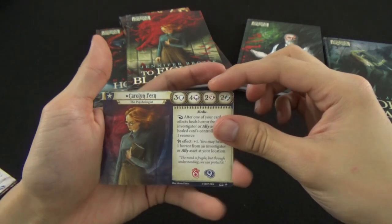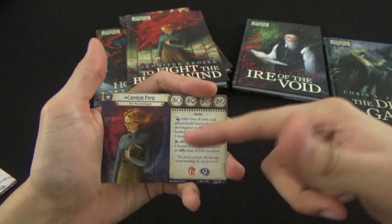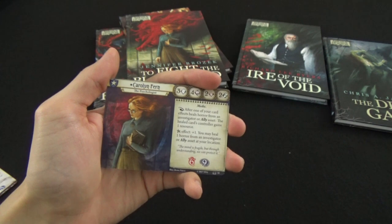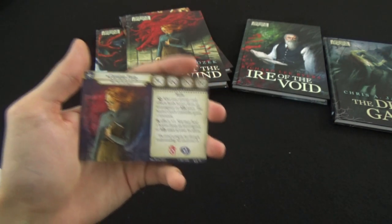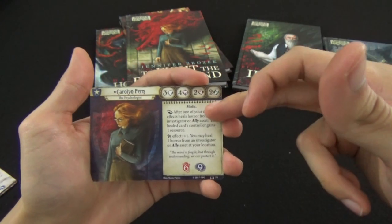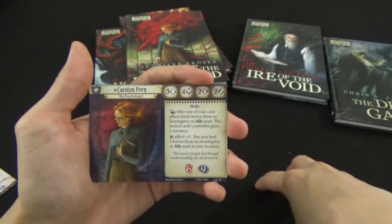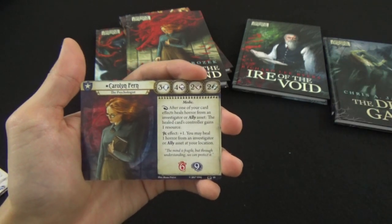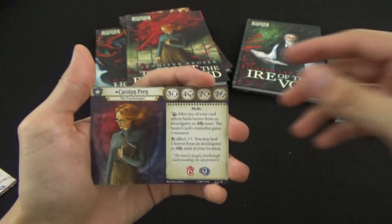Anywho, Carolyn Fern. Her card got released recently in, I think, the most recent expansion, the Dreamlands expansion. And that one is an interesting scenario, or campaign rather, and I really want to go through it all once it's all released. But anyways, if you don't know what her card does, as a reaction, after one of your card effects heals horror from an investigator or ally asset, the healed card's controller gains a resource. And then the outer sign, +1, you may heal one horror from an investigator or ally at your location.